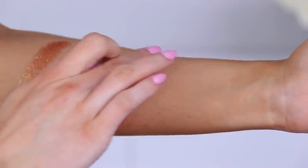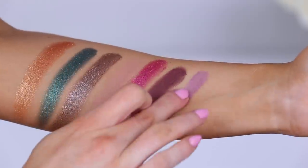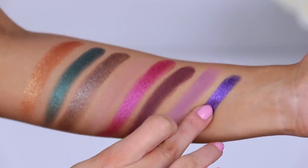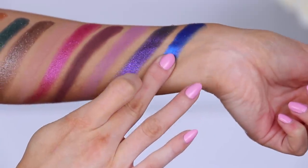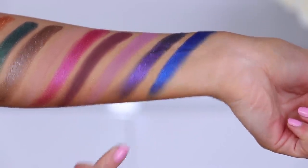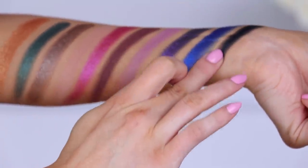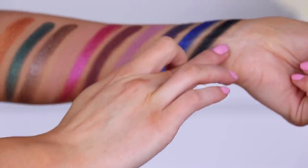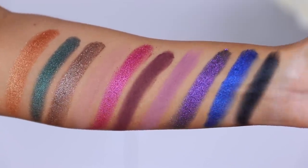An amazing sparkling sort of shimmering pink. Beautiful kind of plum. This one is a matte there. And then next to that, another matte, which is sort of like a lighter purple color. This amazing deep purple with lots and lots of shimmer. And then this insane blue. Look at the pigmentation of these. You cannot deny the colors are just gorgeous. And then this matte black, which wasn't that easy to swatch. And then this last one you can hardly see, but it's kind of like a champagne sort of highlight color. But yes, those are all of the shades.